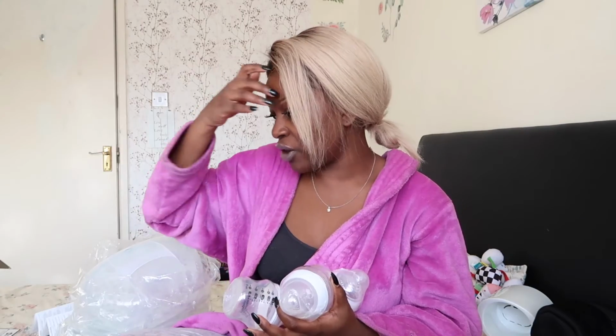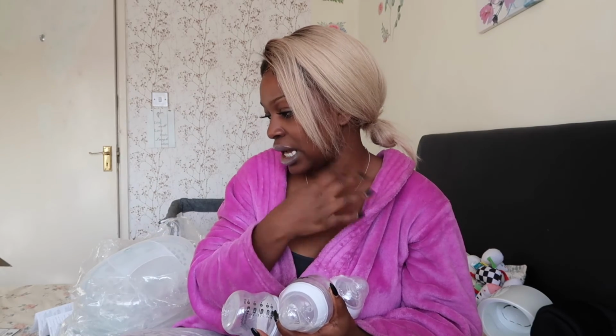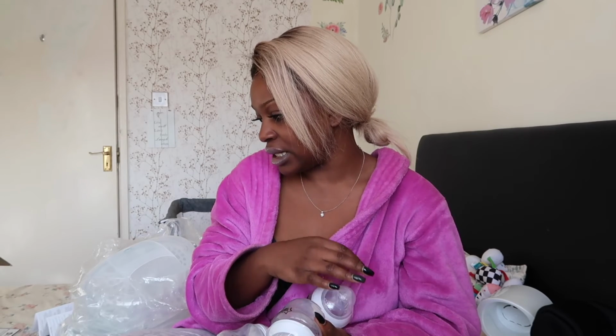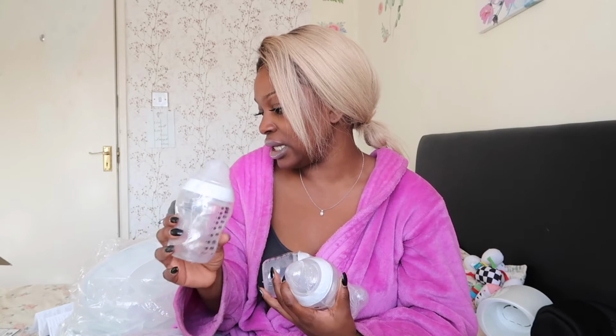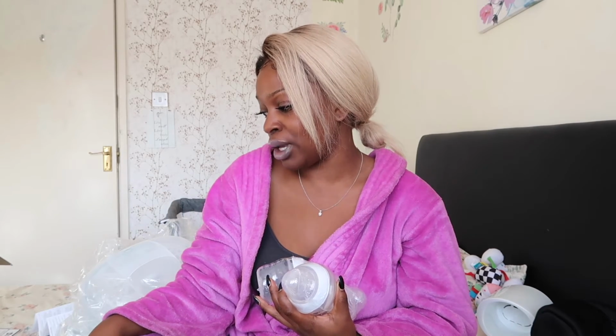Okay, so let's talk about the bottles. 97% of mums recommended Closer to Nature to other mums. Natural latch, flexible like mum, and easy to clean. And it's got slow flow, which I presume are these. And then it's got an easy, a medium flow, which I presume are these, which is from 3 months.